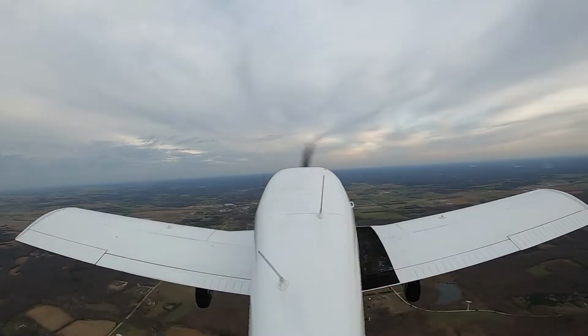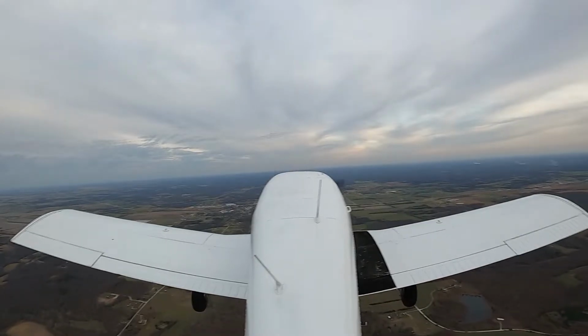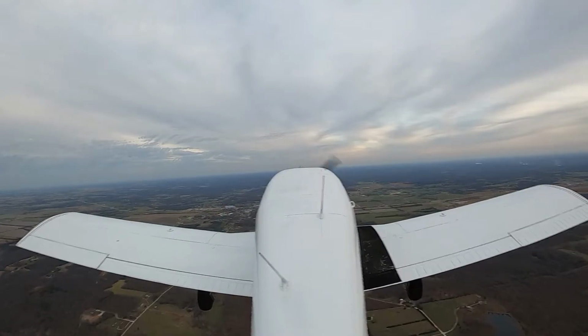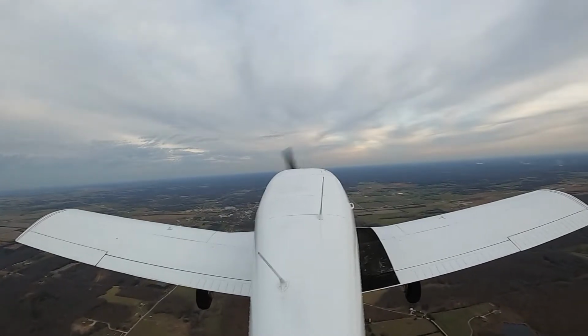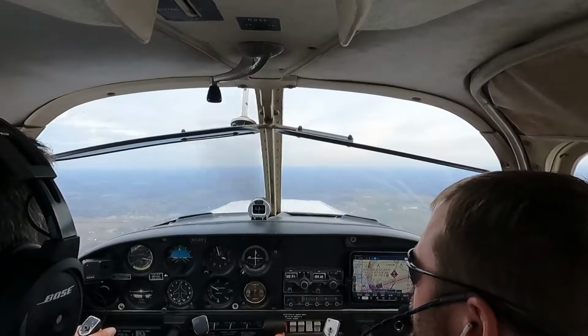Here Chaz is going to explain to me the steps to handle a loss of engine during flight. Later on, you'll see him reach over and pull my throttle back, which is a simulated power outage.